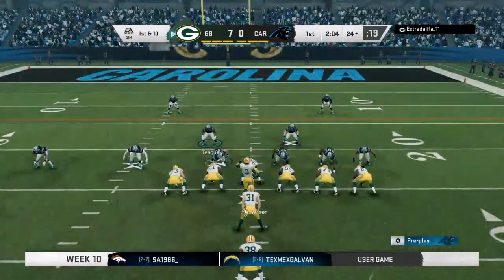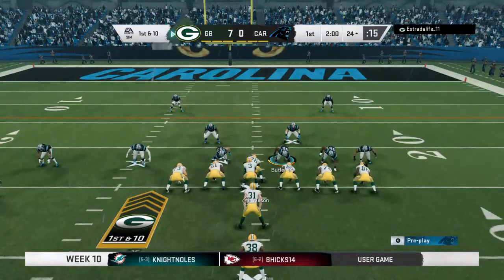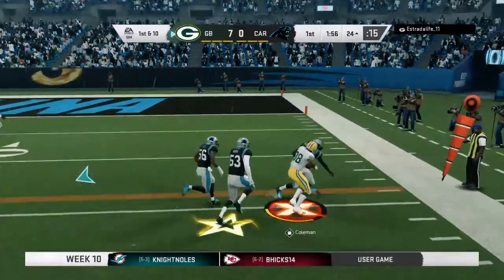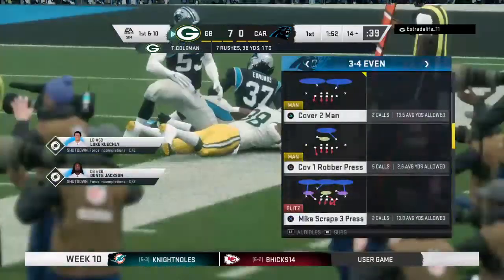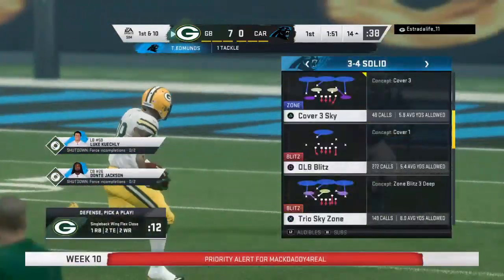Green 80. 56. Check 56. Good job right there. They'll run with Coleman on 1st down. And they'll work it inside the 15-yard line before it's all said and done. Give him 10 there. Good enough for a Packer 1st down.